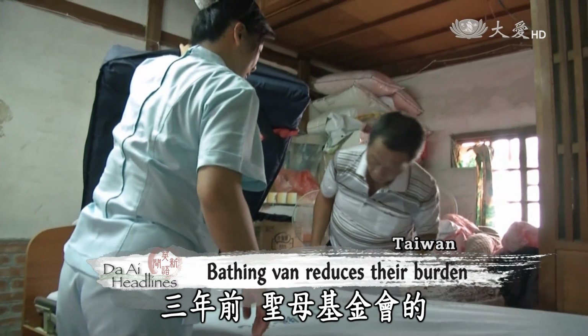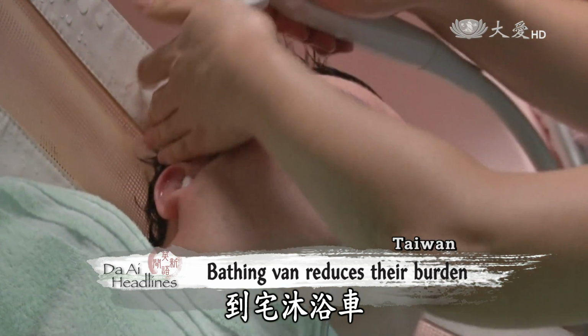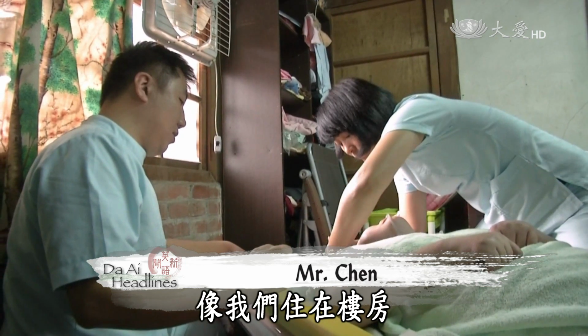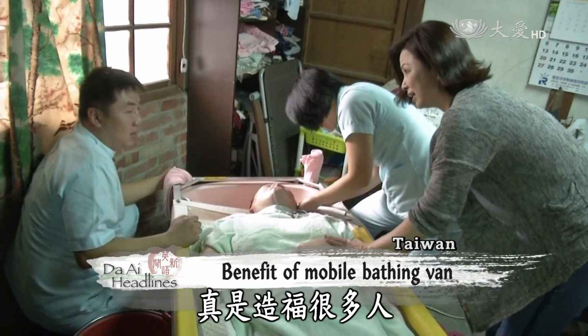Then 3 years ago, the Sister Our Lady of China Catholic Charity Social Welfare Foundation began to come to their home with their bathing van. We live in a multi-floored home, so we can't bring her to a bath. No way, especially when my wife's condition is considered. This foundation has this mobile bathing van, which can benefit many people.